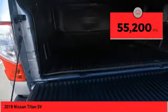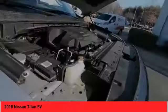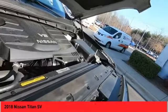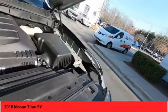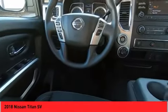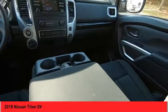This vehicle has less than 60,000 miles. Here are some of this vehicle's great options: sliding rear window, bed liner, alloy wheels, running boards, power mirrors, traction control system, outside temperature gauge, backup camera, auxiliary audio input. Your new ride is just a phone call away.